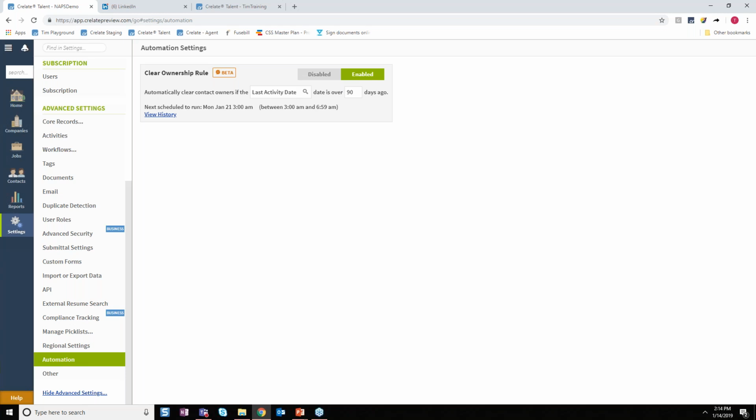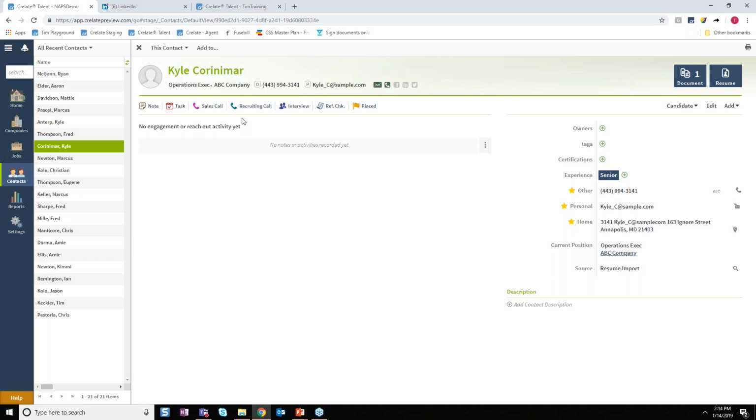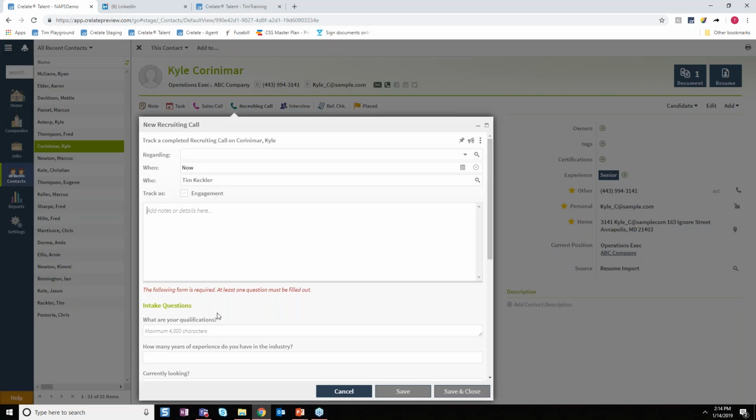Now, last year, I think it was in the spring of 2018, we released activity forms. So for those of you who don't know, we now have the ability, on any event or activity taking place inside of your database, to create a prescriptive form to use with that event.